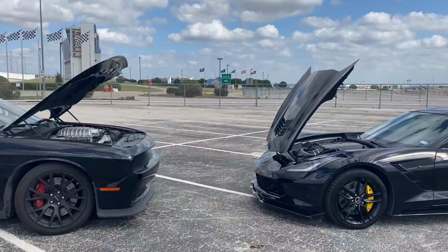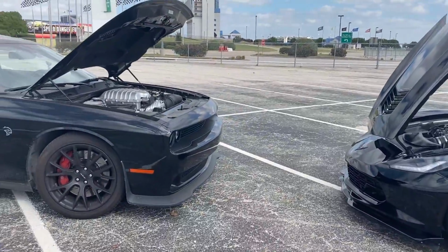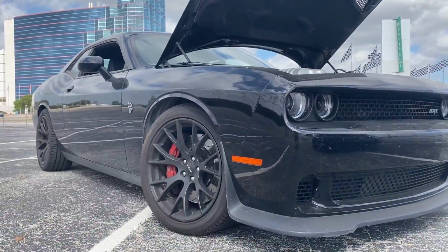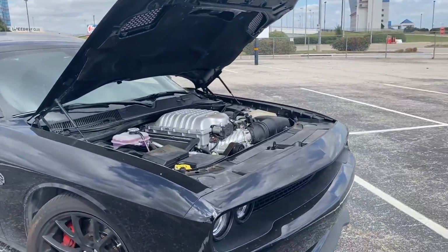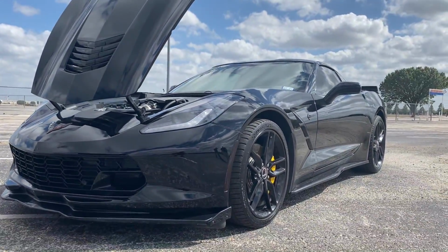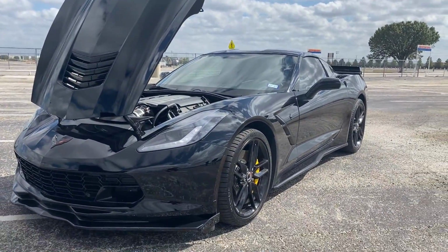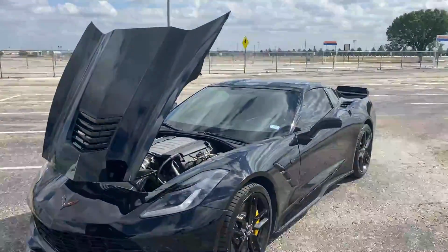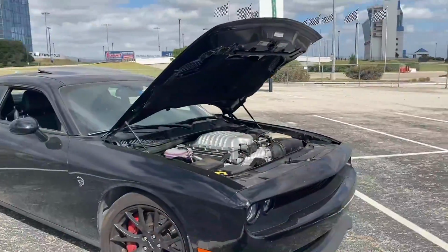Hey guys, what's up? Today we got a pretty awesome race. Again, the infamous Hellcat here, the bone stock Hellcat. Right now, probably one of the dirtiest ones in the country, but it's gonna face off against this C7 Corvette. This thing just makes the Hellcat look horrible. Pretty beautiful C7. Honestly, in my opinion, looks a lot better than some Z06s.